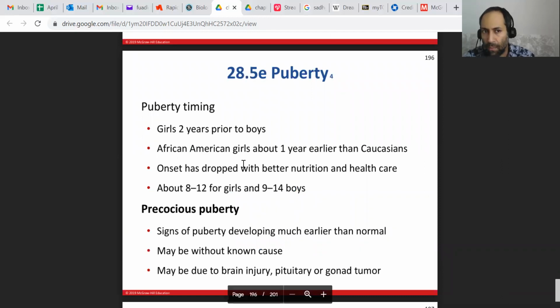Again, we talked about how African-American girls on average are hitting puberty significantly earlier than other races. We see that too. Girls reach puberty about a couple of years earlier than boys. So the age of puberty is 8 to 12 years for girls, and between 9 and 14 years for boys.